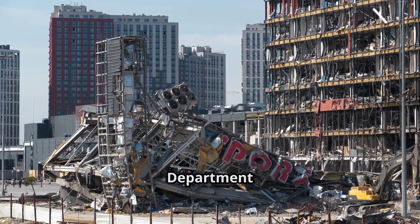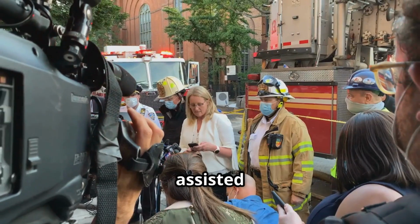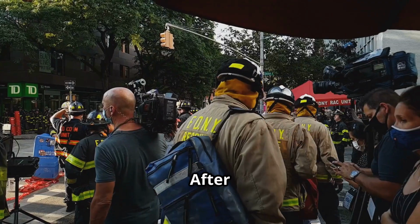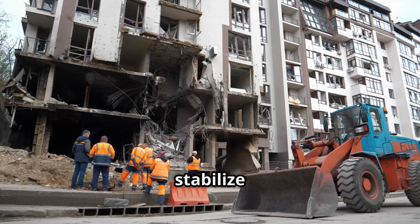The Clearwater Fire Department engineers arrived at the McDonald facility and noticed a crack in the columns. They called out to us for help. We assisted in evaluating the situation and deemed it unsafe. So, we helped evacuate the building. After the evacuation was complete, we cordoned off the area, not allowing anyone back in. Now they're working on how to stabilize the structure and ensure it doesn't collapse.